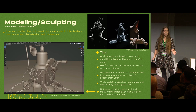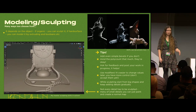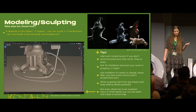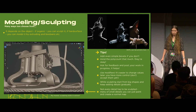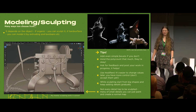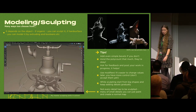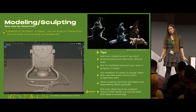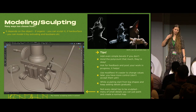For example, for the peanut, for the character, I just sculpted everything. And for the phone, I just used hard surface stuff and just a little bit of sculpting. Most of my models are mid-poly. I'm not doing low-poly models because I just don't like to optimize stuff that much. I optimized a lot of things in my previous job, so I was like, okay, for my own stuff, I'm just not going to do it.